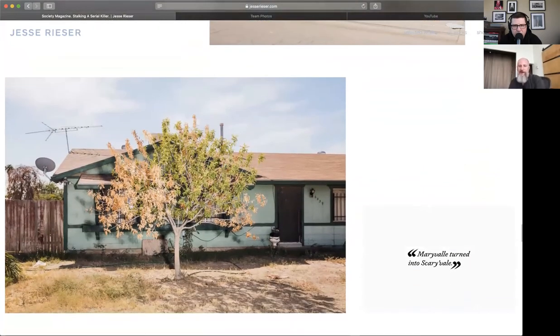BuzzFeed did a write-up about it, did well in the annuals. Actually, I think I have one. Well, sorry, I need to run out.